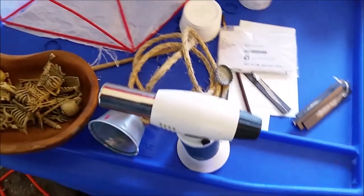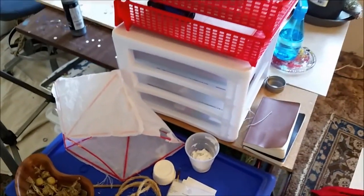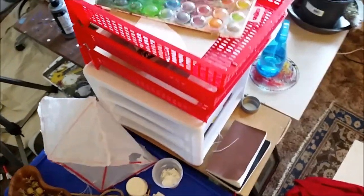My creme brulee torch that I use for my art. And then some whatnots. I have no idea. That's just a catch-all surface.